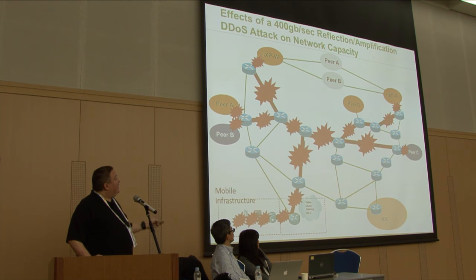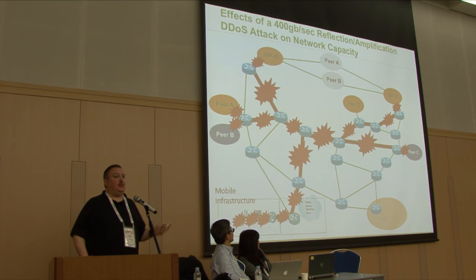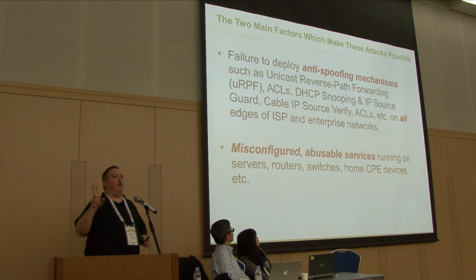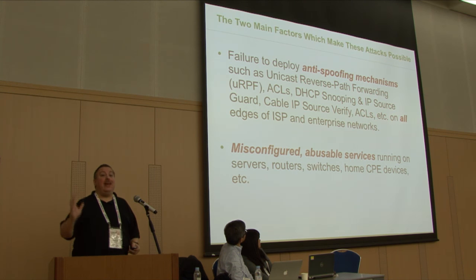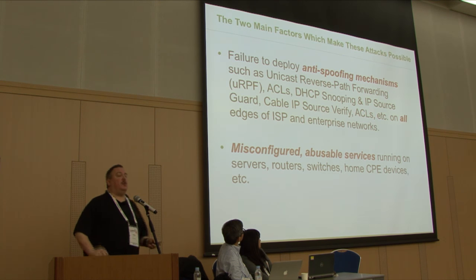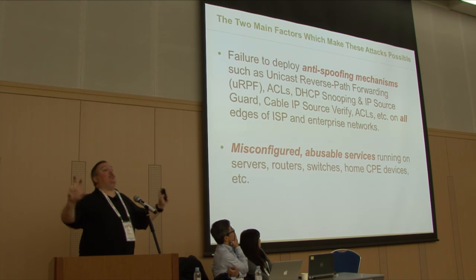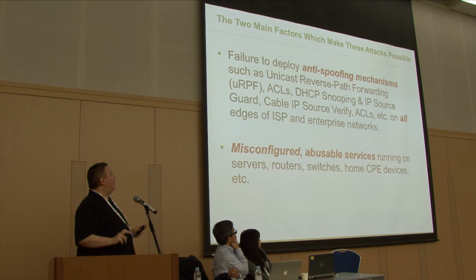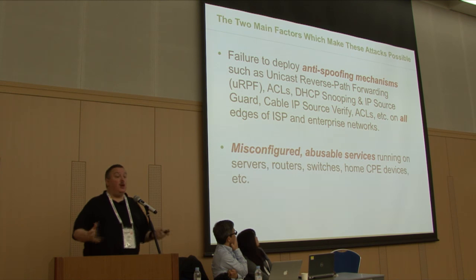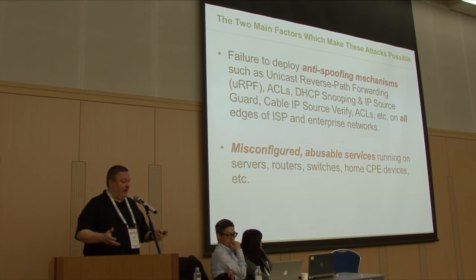So we have a network-wide impact on this network, plus, again, bystander traffic that happens to be traversing this network on its way somewhere else. So there are two main factors that make these attacks possible. First of all, the fact that we don't have universal anti-spoofing or source address validation deployed at all of the edges, the various edges of the internet. The second component is misconfigured, abusable services running on servers, routers, switches, home CPE devices like SOHO routers, et cetera.